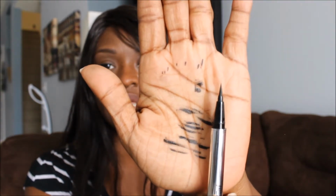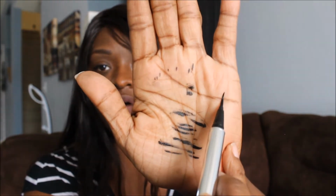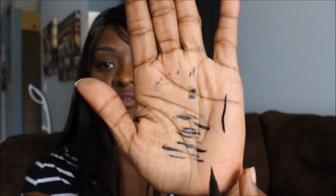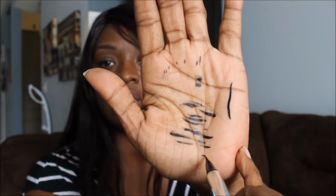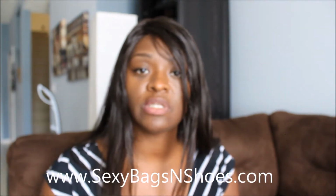Again, it's got a really fine tip on it, and it doesn't come off as black as the Sephora product, but the flexibility of the tip, you can do some really fine lines. As I cover my face while I'm talking to you, it doesn't get caught up in my spider lines. It doesn't crawl across my face. So I do like that.